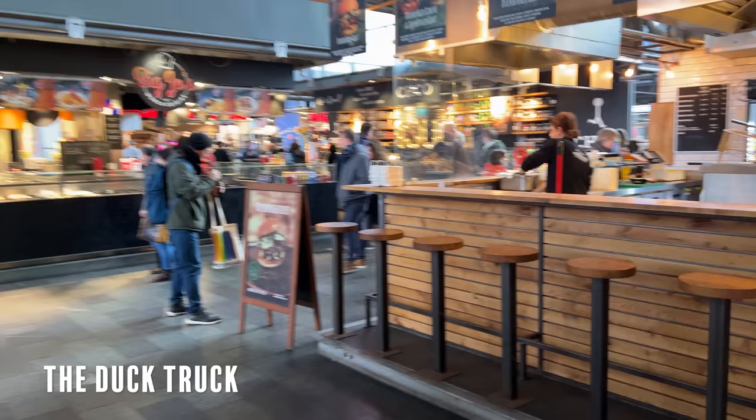I love it. This is the old cheese. Oh yeah. This one reminds me a little bit of Parmesan. It's really good. So this shop is the duck truck.